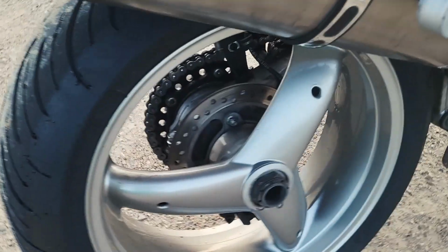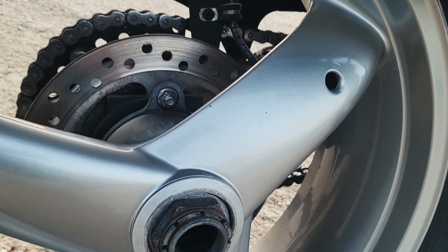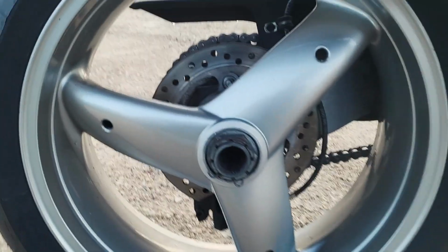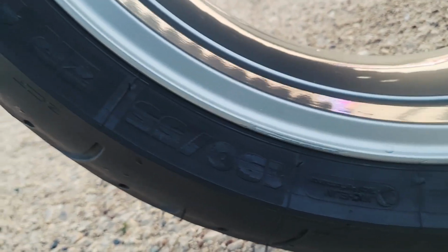Here's the brakes in the back. You've got a two-pot brake caliper back here, right down there, on a little disc, like a little 220. And yeah, this is a little bit odd for the time. This had a 190 rear tire. This current rubber on here is new. This is a 190/55 17.